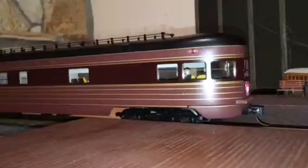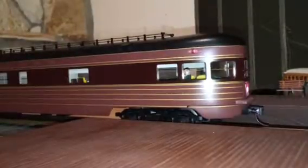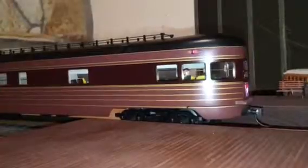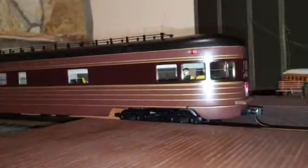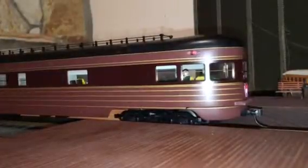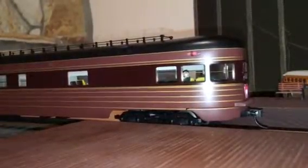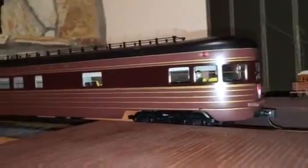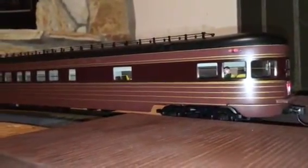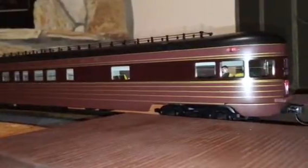What you are looking at here is the observation car on my 1938 Fleet of Modernism Broadway Limited set. This is another Golden Gate Depot set and it is absolutely gorgeous. This is my favorite Pennsylvania Railroad paint scheme. It is just absolutely incredible and I really love this set. I haven't taken it out of the box that often just because I want to keep it pristine.